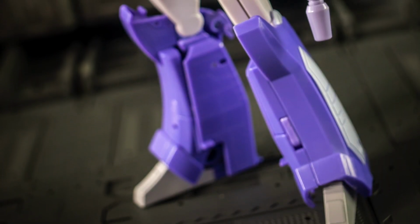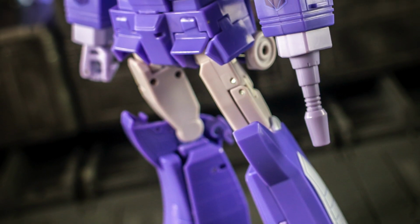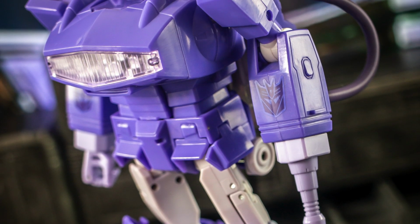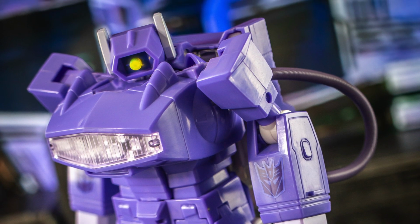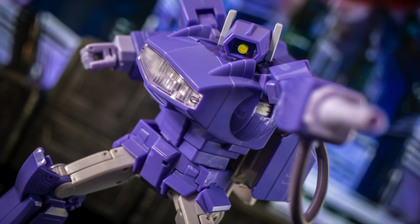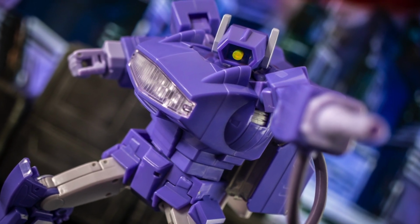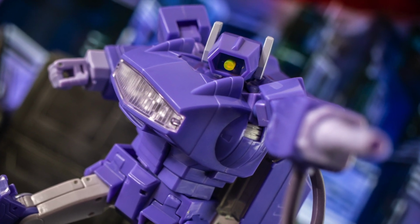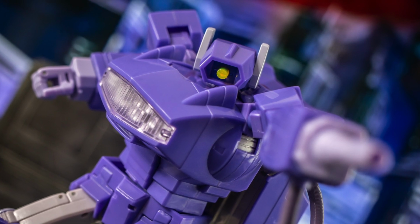For my money though, there's only one real contender for which toy design takes the Masterpiece Shockwave crown. And that is Takara Tomy's MP29 Laser Wave. First released in 2016 as part of a slight shift in aesthetic for the Masterpiece line, MP29 brings the character to life in more accurate form than we've seen on any other Shockwave toy thus far.